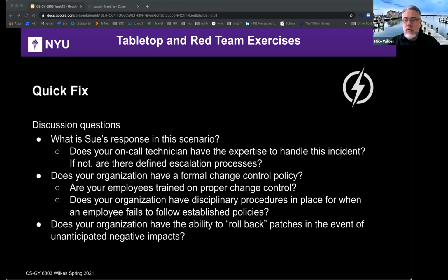So what are some of the discussion questions for this scenario? And you could do this for an hour or something, right? Well, what is Sue's response in this scenario? Does your on-call technician have the expertise to handle the incident? Does she know how to go in and roll back the change, right? If not, are there defined escalation processes so that she can reach out and figure out who's going to do the rollback? Does your organization have a formal change control policy?